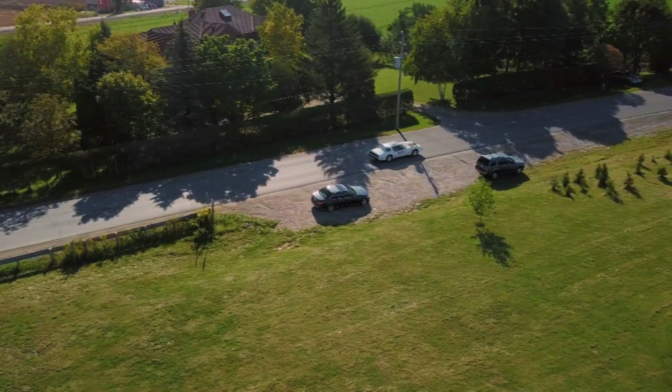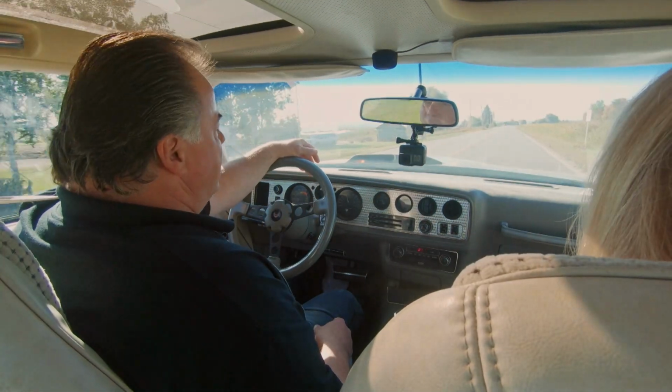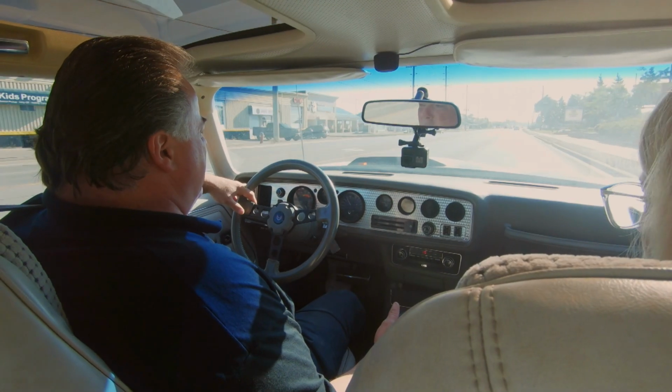So what's the backstory? How come the guy wanted to bring it out of the garage now? Well, I guess he's had it stored for years and years and years, and I think his wife finally said, hey, you need to do something with it. Get this thing on the road. So, where's the pickup in this thing? It's got pickup. That's it?